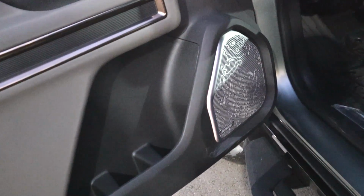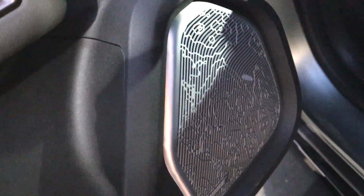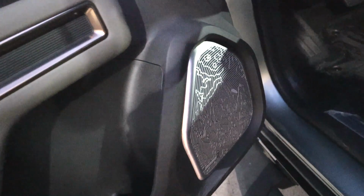Moving down here, you got your cup holders and a little compartment, and then you've got your speaker grill over here. Now, this particular vehicle comes with a 14-speaker Bose audio system, and then there's the Sea of Tranquility map located on the speaker grill itself, and that is again a reference to the moon.